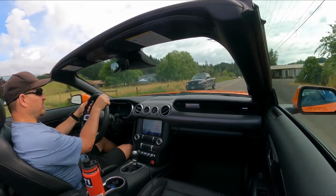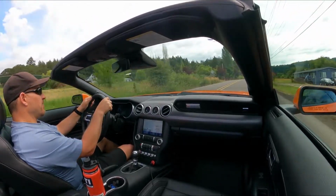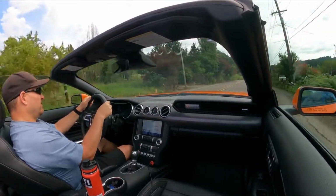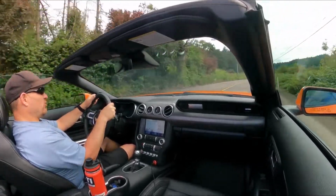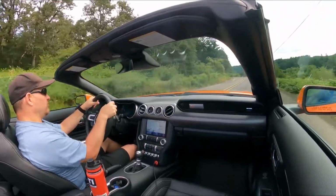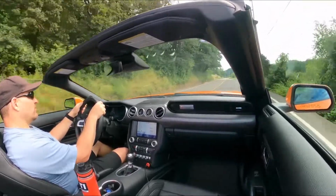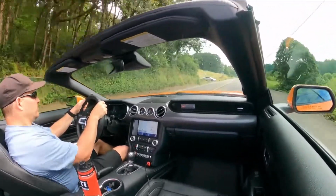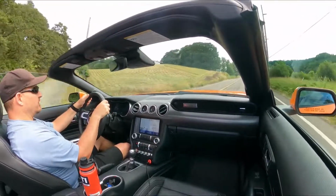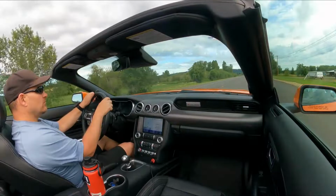I never have underpowered vehicles. My daily driver actually is a Toyota RAV4, and I love that thing. It's a 2.5 liter, 4-cylinder motor, and it's great. It's got enough power, not too much, but just a good little run-around car. But for a weekend drive, I think it's hard to beat a convertible Mustang.